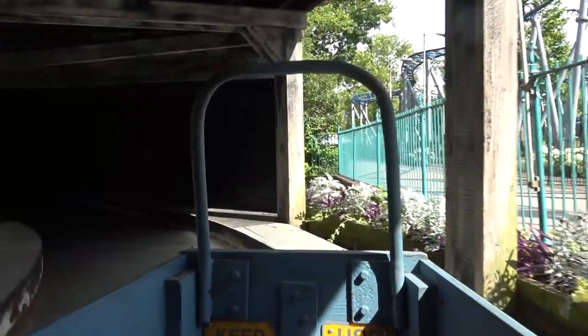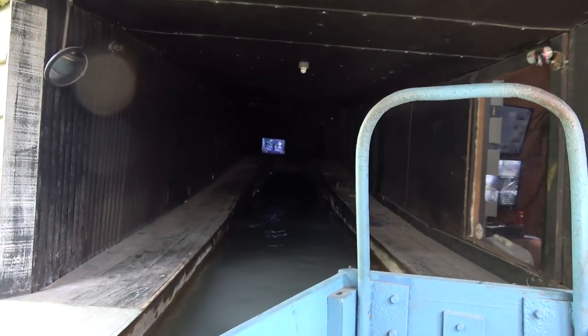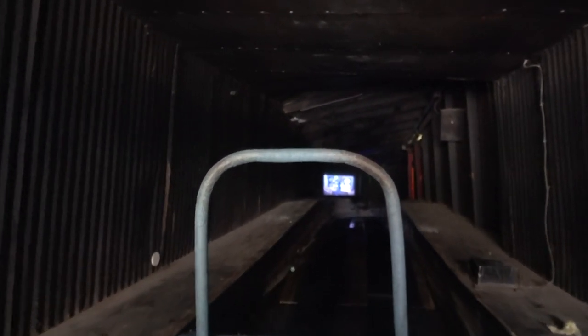Right then, off we go. Don't really know what to expect here at all. However, we have been given some wonderful glasses. Look at these glasses. What an old classic.